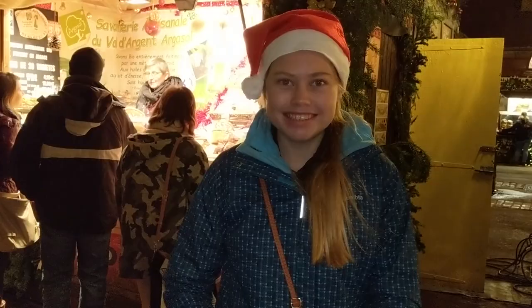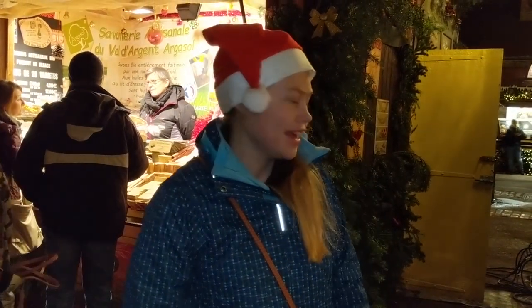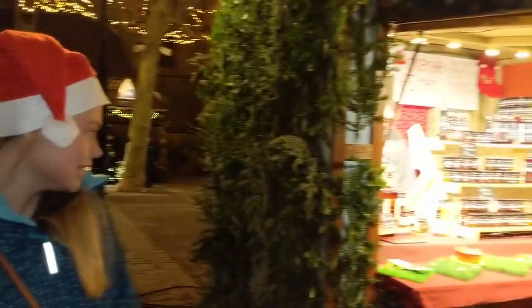Should we go check? So this is what it's like at nighttime here in Colmar, the Christmas market. It's quite nice. You can find a lot of nice gifts for Christmas.